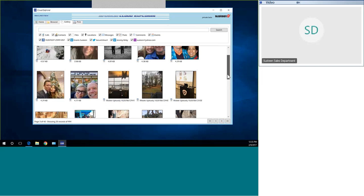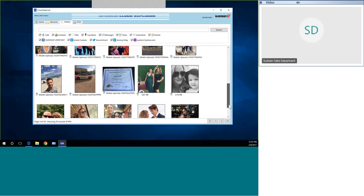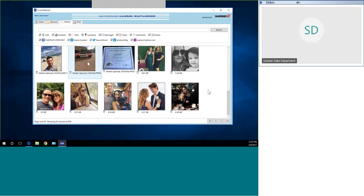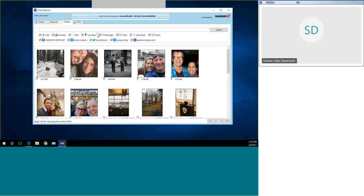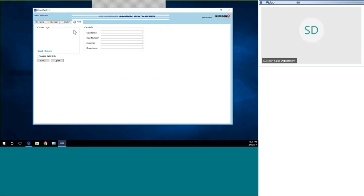And it keeps going, and you can see the different uploads and the different things that were taken. Broward County Sheriff's, when we did a presentation there. So quite a bit of information you're able to get. And of course, then you get your evidence report. And to build your evidence report, we even allow you to put your department's logo in here. So your department's logo shows up on the report for every printout. And of course, case number, any warrant information, examiner name, department, and you can export that data either into PDF or XML.